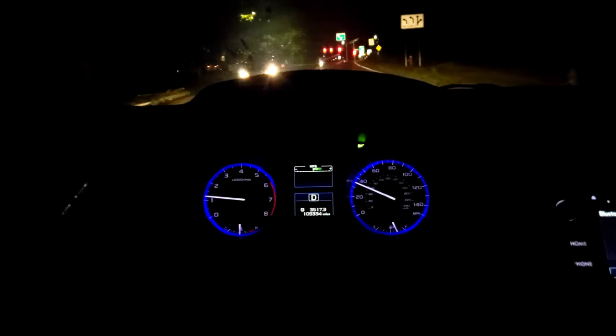You're asking yourself, wow, Jacob, whose car are you in? This is my mom's car. I didn't really feel like driving my car. I was just being lazy, so I'm driving mom's car.